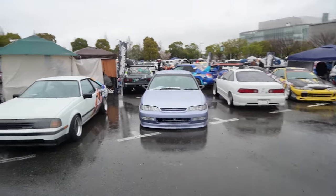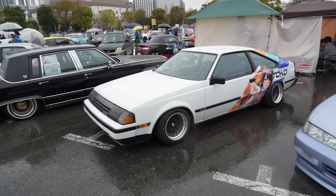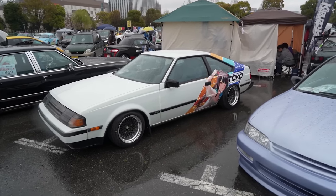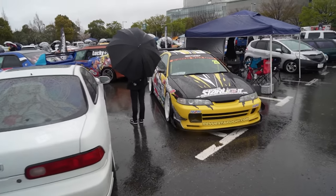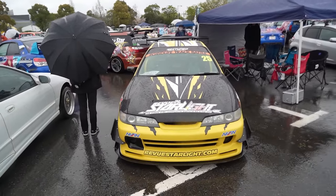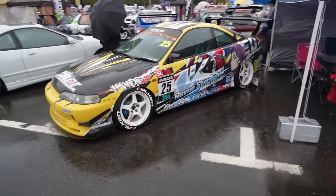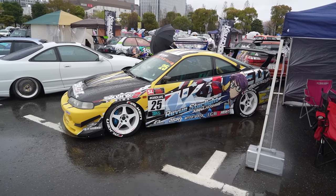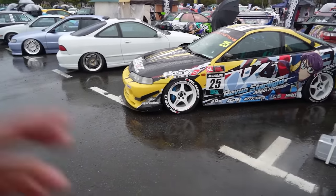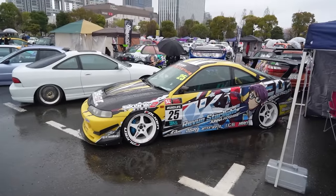But I do want to, oh wow, that is very nice. Was that a TA Celica? I like that, it's kind of subtle. It's got the gritty colors too. Another Integra. Damn, that looks so good. The race, is that Grid Life? What? I wonder if that's the same Grid Life. Dude, that looks so cool. We need an Itasha grip car and the spoon brakes on the Rega Masters. I'm freaking out, that's such a cool car.